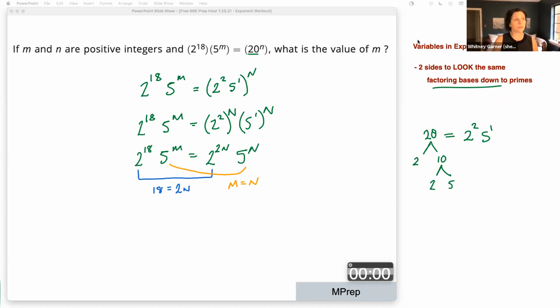According to the first equation, the one based on the bases of 2, n, dividing both sides by 2, is equal to 9. If n is equal to 9, then according to my second expression, so is m. So the answer to my question, what's the value of m, is 9. Now we're getting into more advanced topics because they're forcing us to layer on a lot of these rules.